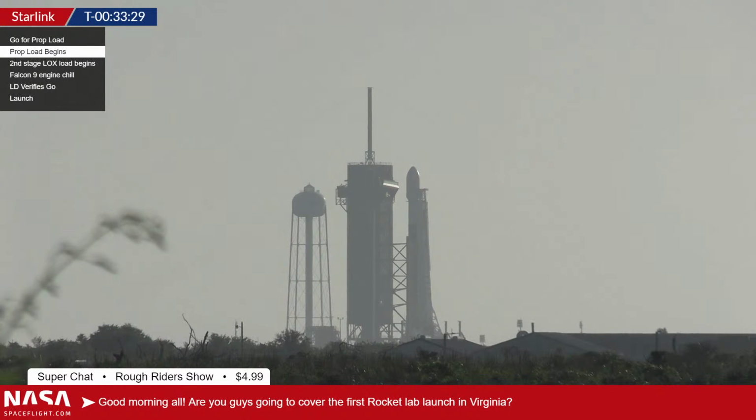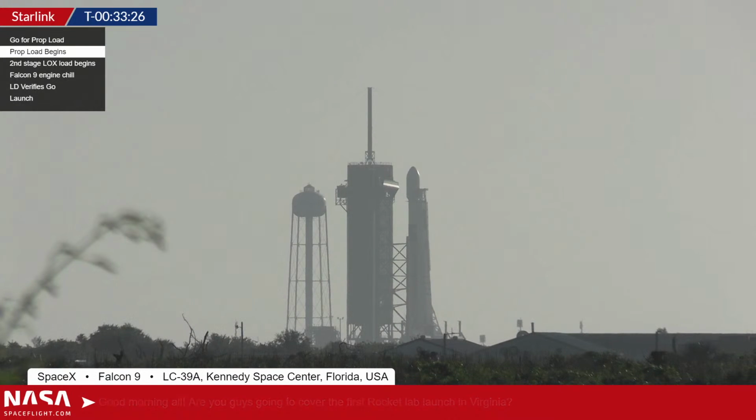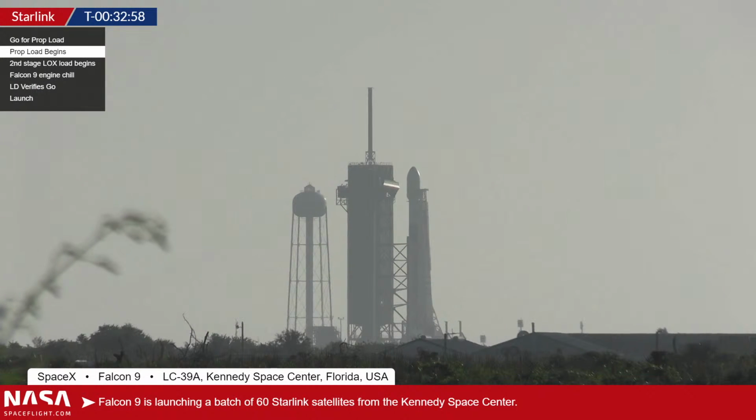Chris, we certainly are grateful that you are able to be out there at the coop, bringing us this fantastic view. I like the sun glinting off the water tower and the fairing up at the top, and the crew access arm as well. You can see the arm. Yeah, it's really cool, and there's a light layer of fog that's still burning off. It's a really cool dynamic out here this morning. It really is. I like seeing the haze. It's not a very clear view of the rocket, but it looks very artistic. I like it.